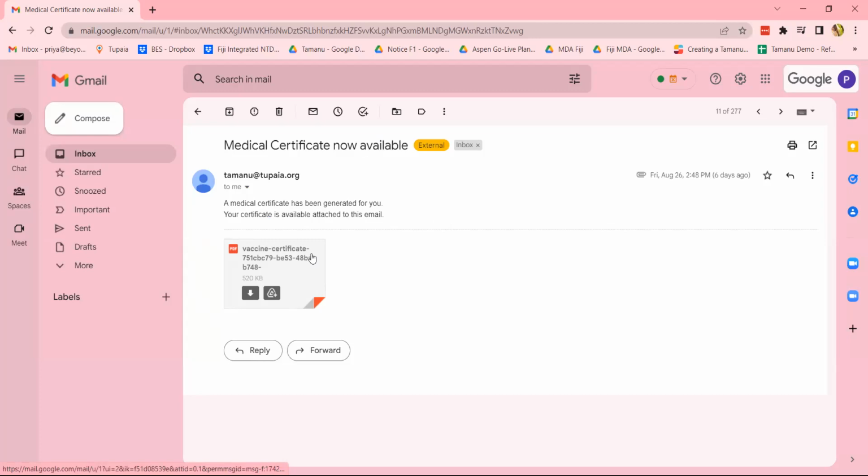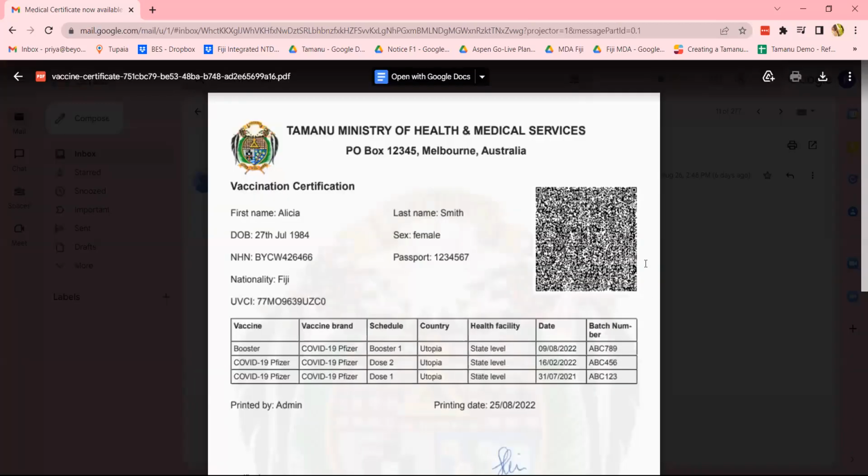Okay, so now we can open this one up and we can see that this vaccine certificate is now complete with a QR code and all the recommended data elements that complies with international standards.